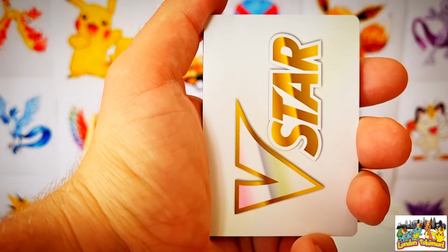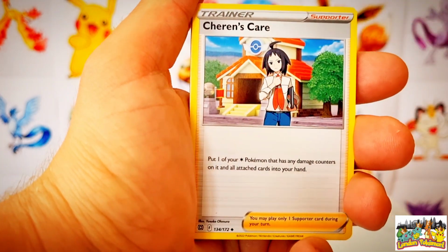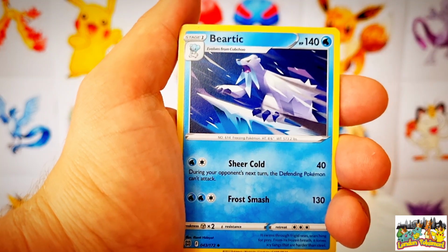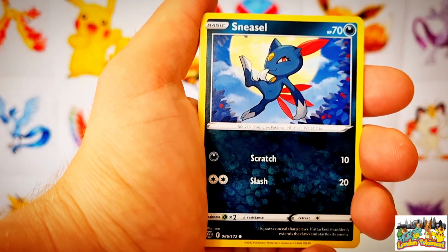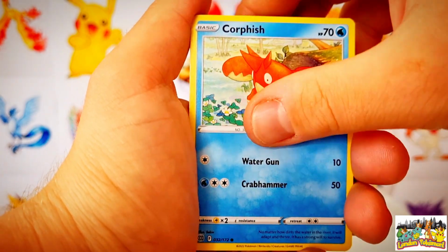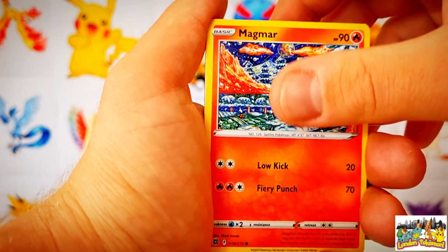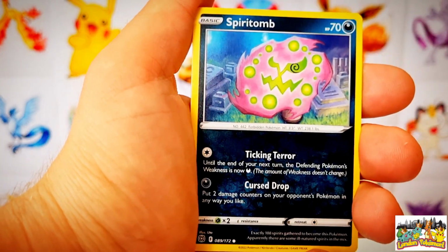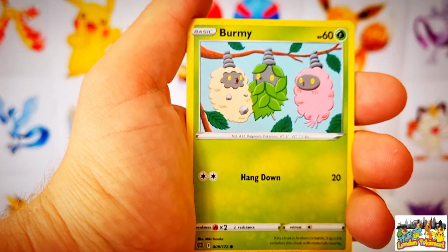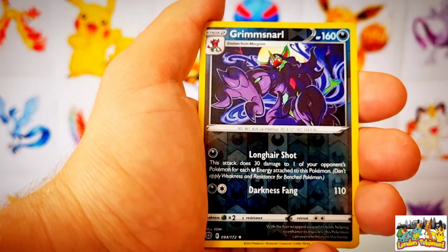We start off with a V-Star. We have a Piplup. We have a Sharon's Care trainer card. We have a Beartic. Our next card is a Sneasel. We have a Corphish. Going into a Magmar, that lovely artwork once again. Never get tired of seeing that artwork. We have a Spiritomb. Our next card is a Burmy. And then I think the next card is the reverse holo slot. The next one is a Grimmsnarl, reverse holo card.